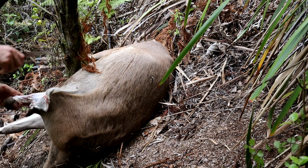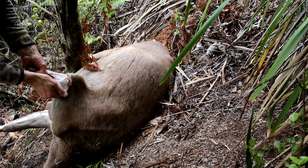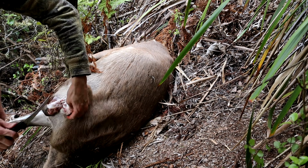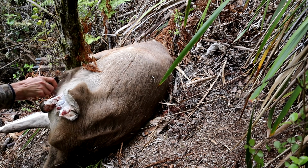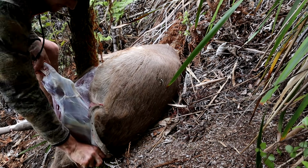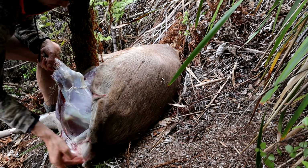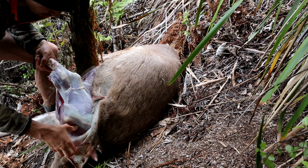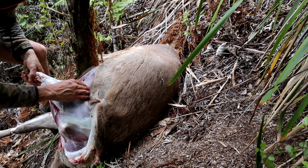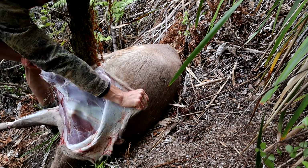It's a bit hard case skinning around a stump instead of a normal leg. Be quite interesting to know what caused him to lose his leg, whether it was a hunter or being hooked up in something, hooked up in a fence on the edge of a farm, or even hooked up in the bush.